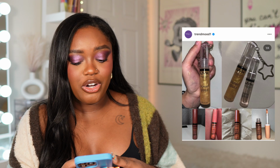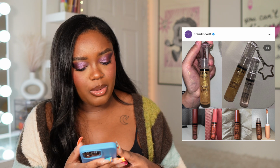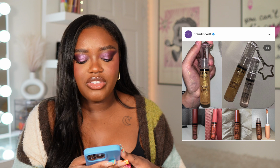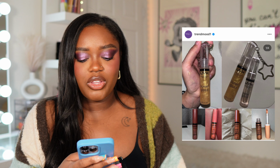We have new NYX butter glosses. These are more shimmery ones that come with keychains. Very cute. I don't know if I'm gonna pick this up. I mean, the butter glosses are pretty inexpensive, but I don't really know if this is something that I feel like I need or I really want, so it's probably gonna be a pass for me with this launch.